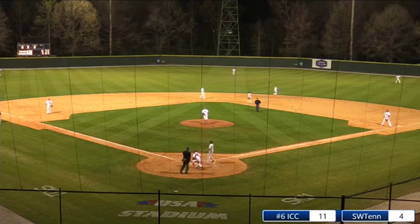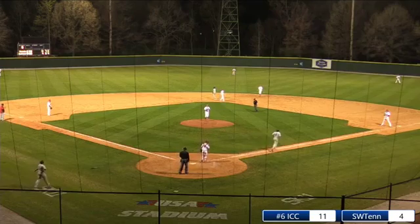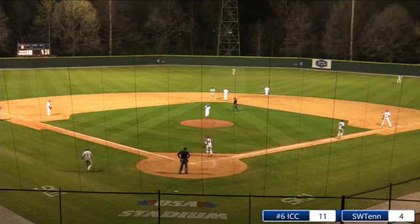Runner goes, and that pitch goes for a ball. And Medlin will draw the walk.